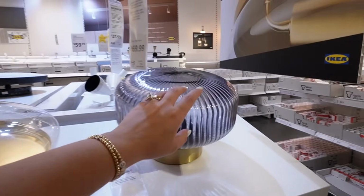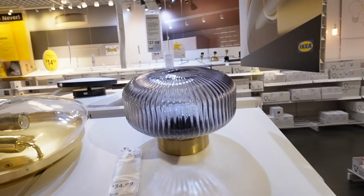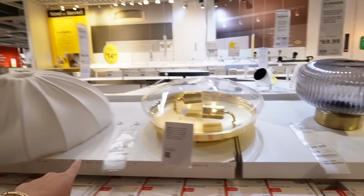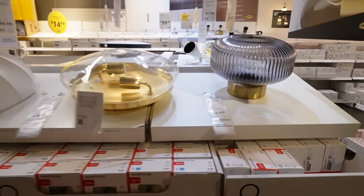I didn't know if I liked the gray with the brass, but the brass is kind of hidden up against the ceiling, and I feel like that actually does look better than silver would. Okay, so this one is $70, and this one is $34.99. I'm very impressed with the lighting. This honestly might be one of my best trips to IKEA.